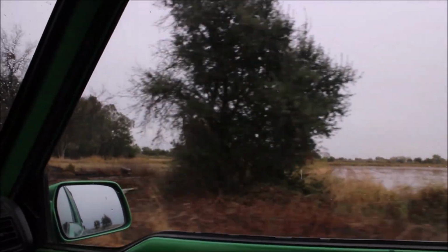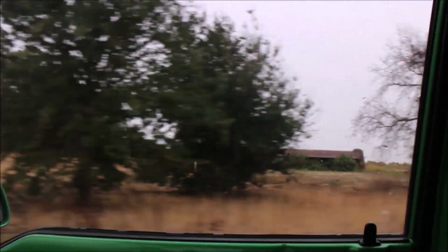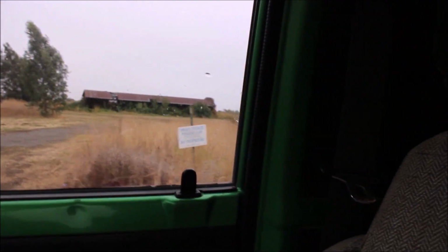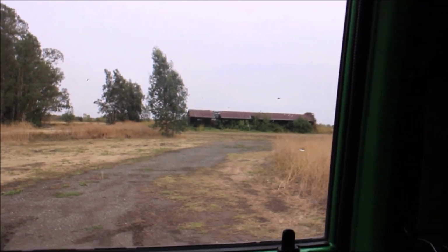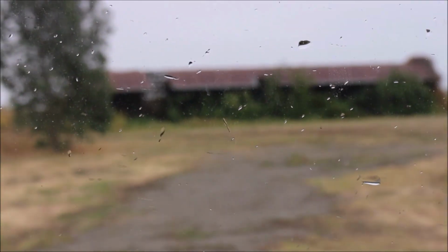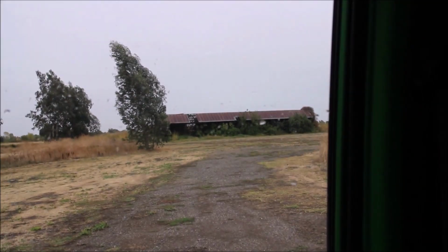Although, that's abandoned. Although, no trespassing, private property. Dang, man. That would have been interesting to see. As much as I want to see that place, it is private property, so I guess we gotta keep on going.